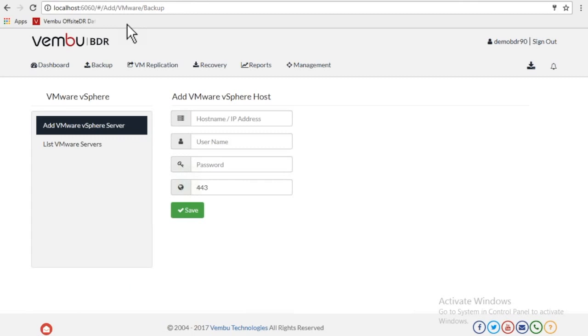And again, it's a web-based console. So you don't need to be logged into the machine where you have the backup server running. You can use your laptop, open a browser and type the IP address of the BDR backup server machine :6060, and you are all good. You can configure the backup, perform the recovery. You can manage everything from the single console.